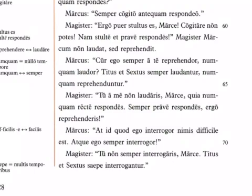They're never scolded or never criticized. The teacher says, "Tu a me non laudares, Marque." You're not praised by me, Marcus. "Quia nunquam recte respondes," because you never respond correctly.